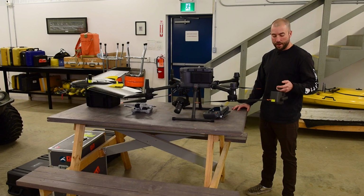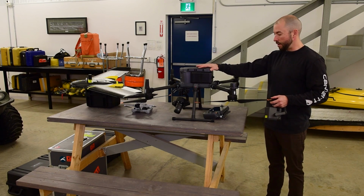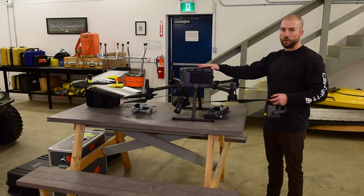Hi, I'm Chris Lowe. I work for Manitoba Infrastructure for Construction Support Service, and I am the manager of the UAV program. So right here we have the Matrice 350. I oversee the drone program we have. We have quite a few advanced pilot operators and quite a few drones, and I just oversee the whole program.